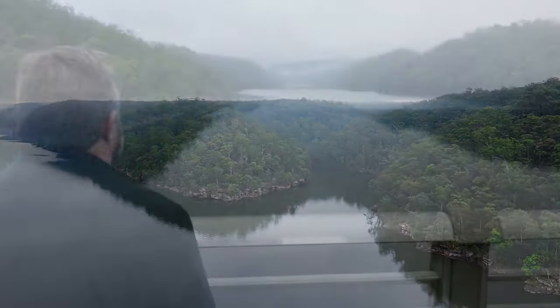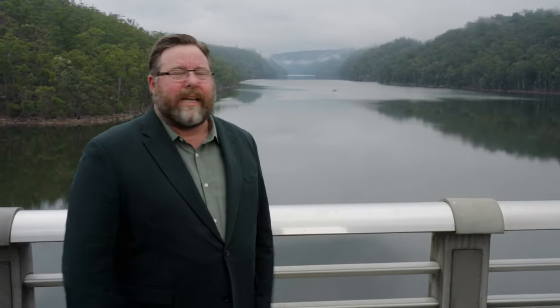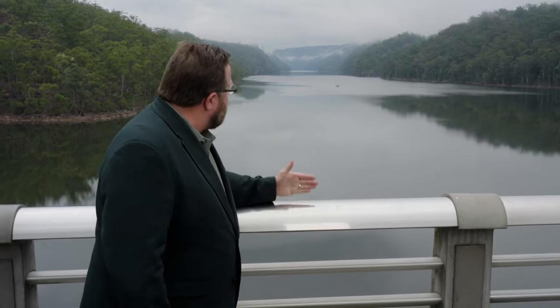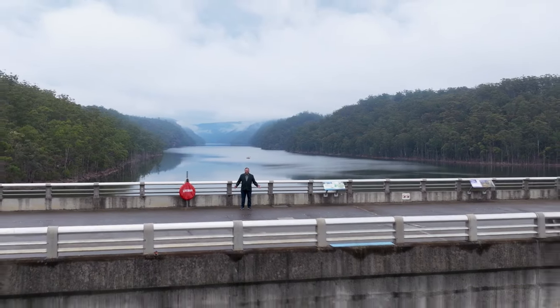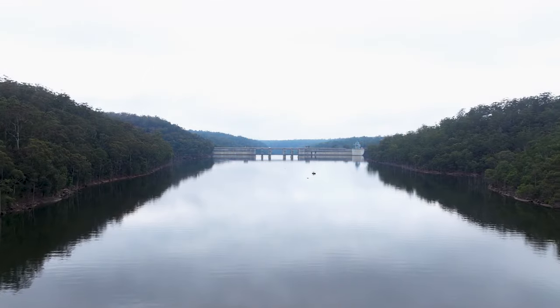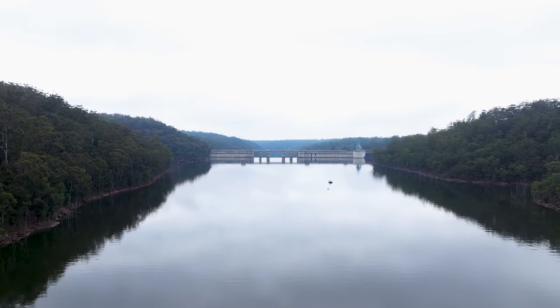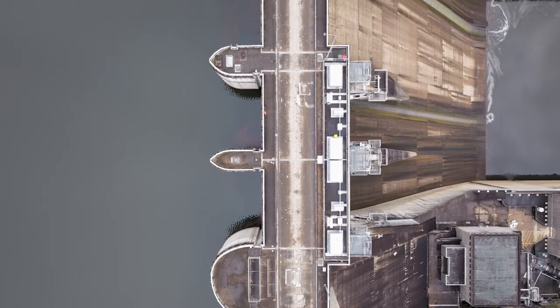Holy dooly, have a look at that. I mean, that's not just a dam, that's more like an inland sea. And I'm told it goes 50 kilometres that way from this dam wall. So what we're seeing here is less than 10% of it. And this beauty here, believe it or not, supplies 80% of Greater Sydney's water needs. Warragamba Dam is actually 105 metres deep when it's full and holds 4 times more water than Sydney Harbour.